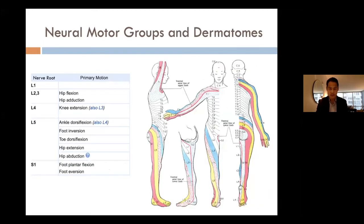We call these the dermatomes, and this just shows that those nerve roots that branch out from the spinal cord go to very specific areas of your legs. Getting down to the naming system, again, we had 5 lumbar vertebrae, so we have an L1, L2, L3, L4, L5, and then corresponding L1, L2, L3, L4, L5 nerve roots that go to very specific areas of your legs.